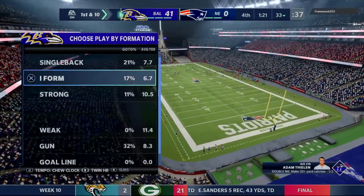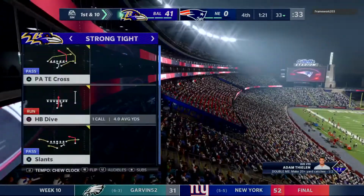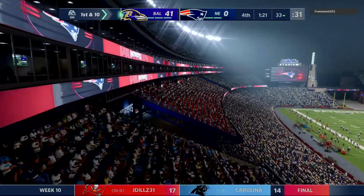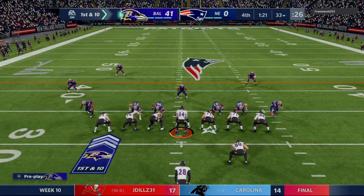So they tried to go for it for pride, but it really wouldn't have mattered. This one, it was already determined. No doubt about it. This one was over a while ago. The Raven offense set at the line for this next drive, and this game comfortably in hand.